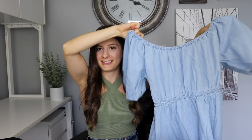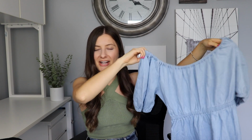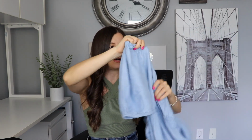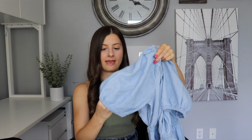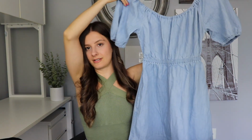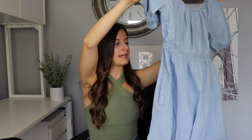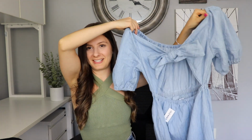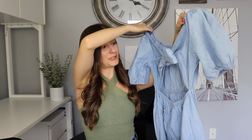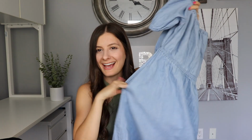This next one here is a faux denim. It's like that cotton linen material that the other dresses were made out of as well, but it has an elastic off the shoulder neckline with a half sleeve. Has a very similar silhouette to the last dress where it just cinches at the waist and flares out. And it's also about the same length, but the back of the dress is what makes this so cute because it's an open back and it ties with a bow and it's so cute. And once again, it has pockets.